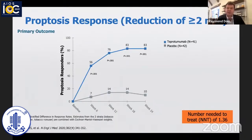Proptosis response, a reduction of greater than 2 millimeters. You can see the response rate seems to plateau, possibly because the patients are having improvement. Once you get to about 80%, it begins to plateau at week 18 to 24. This is based upon an intent to treat analysis. So if a patient missed an appointment, if they missed the week 24 because they couldn't make it in, they were considered a non-responder. So this is a very tight analysis. And the number needed to treat, meaning how many patients do you have to treat to get a response, was an amazing 1.3.